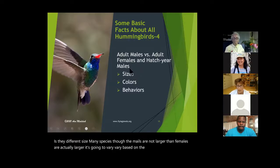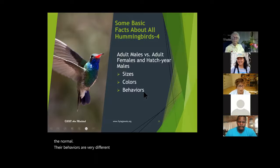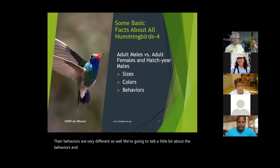The males usually have most brilliant color, and the females are dull. They're the ones sitting on the nests and have to be more camouflaged. And some species will have the same exact colors for males and females, but that's the rarity. That's not the normal. Their behaviors are very different as well. We're going to talk a little bit about the behaviors and their feeding territories and their migration timing.